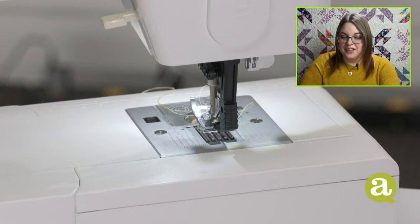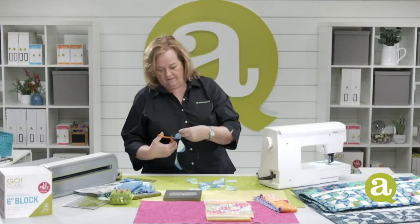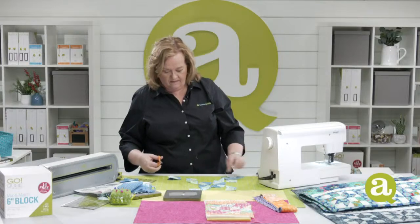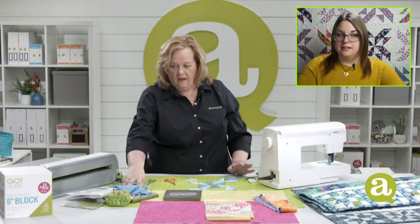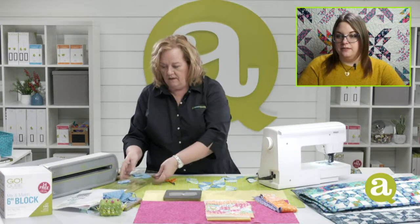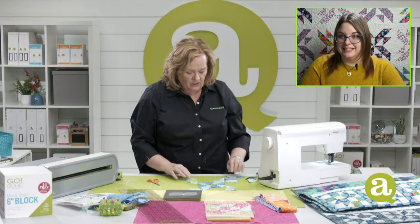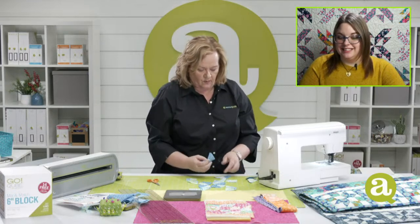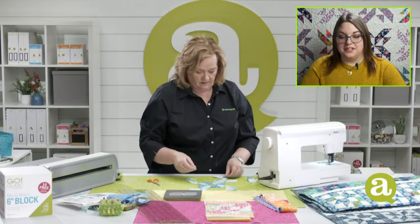Holy smokes. We've got a question from Julie. I need my pressing mat. Oh, dear. Well, while we look for that, Julie wants to know, do you unplug your cutter each night? No, I just turn it off, Julie. Yeah, make sure you do, because in your quilting head, you're going to think, oh, it'll just go off when I shut it. But the answer is no, it doesn't. It will still be on.